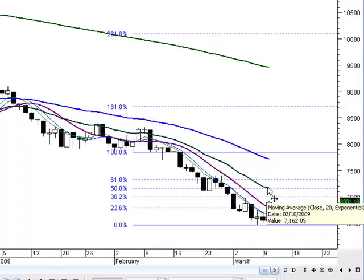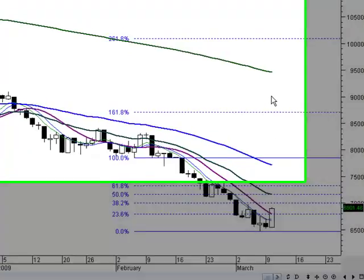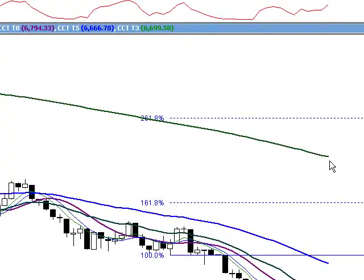We're heading towards the 20 EMA at 71.62, which is also the 50% retracement. We have the 50 EMA at 77.21. And then now, way under 10,000 at this point, we have our 200 EMA, which is 94.59. Who would have thought a 200 period moving average would be under 10,000?